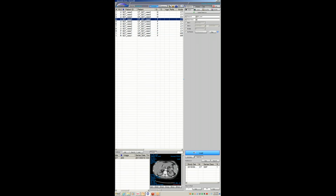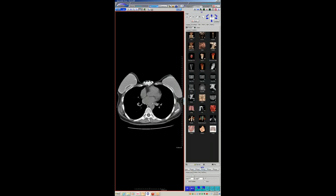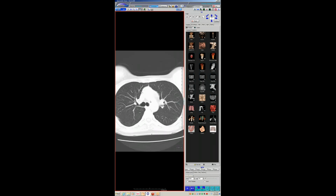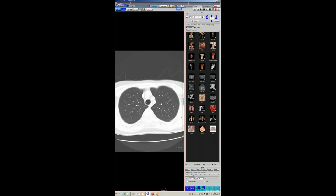And then this is a really weird case. Let me see if I can get these ordered correctly. So this is a woman who underwent bilateral lung transplant. I don't have any notes on it except she underwent bilateral lung transplant for LAM in 2001.